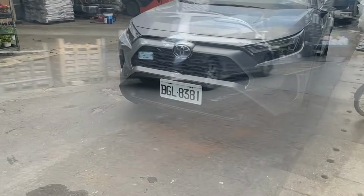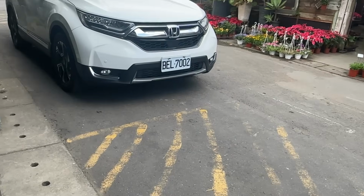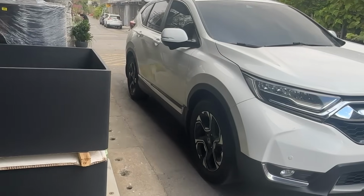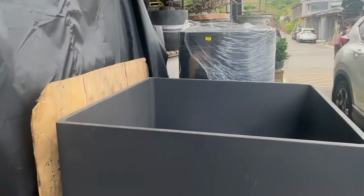Trees galore. Something else worth pointing out, I was told that in Taiwan, they don't use the number 4 in any of the registration number plates of cars. 4 is a no-no. You will never find a 4 anywhere.